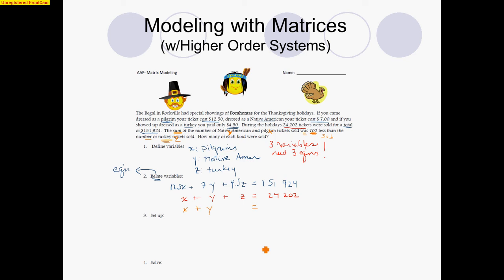Okay, so that means the sum is the number of turkey tickets minus 702. So there is my relationship. I have 3 variables and 3 unknowns. So I'm going to group them into a system. There's my system of equations. And I'm going to use matrices to solve the system.